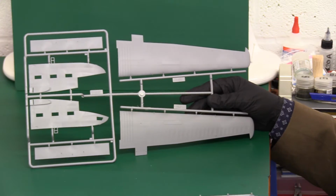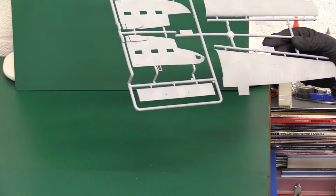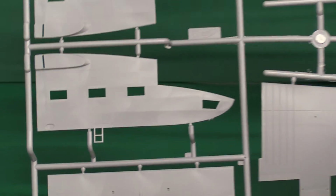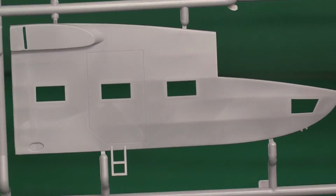Just leaves us with this huge sprue, which I need to zoom you back for because it's so massive. There we go. How about that? So this has got the sides, and again you've got the stressed skin there, which is very nicely done. See it? Yeah, they've done that well. Also stressed skin within the surface texture on the wings. That's been done well as well.